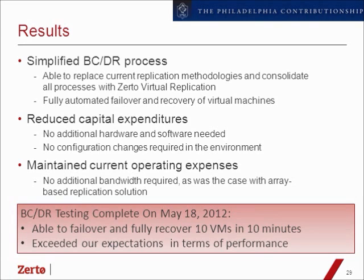We've reduced capital expenditures because we're not looking at more SAN storage. We're not looking at additional hardware or software at this point in time until we start to ramp up the remaining servers in our environment. And there were no configuration changes required in the environment, which was great as well. The need to keep our bandwidth where it was without having to increase that expense was met as well.